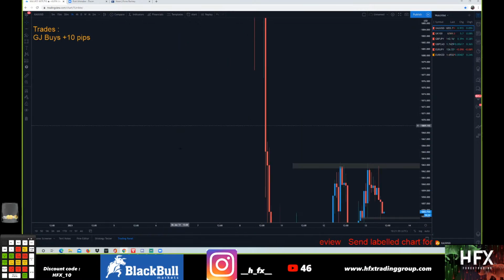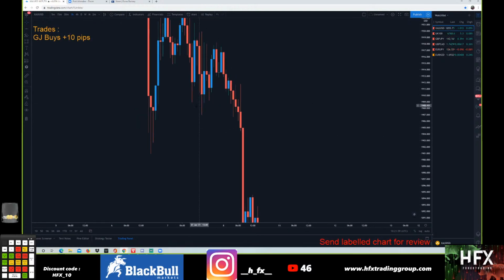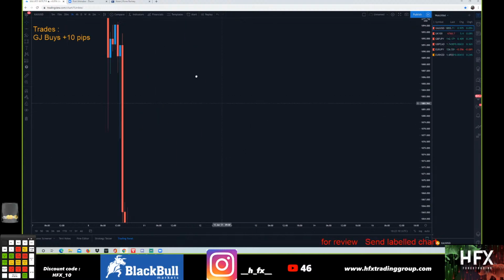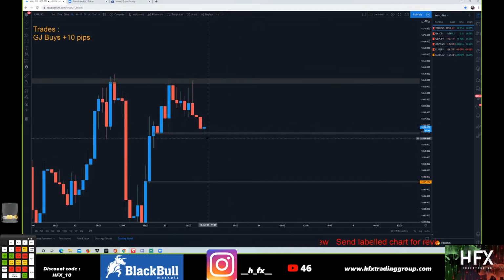I can't remember where it was. Oh yeah, that was it. It was somewhere over here. So many times gold tried to break support on the smaller time frames, but it was the 1 hour candle that broke and closed below. So in this particular example, if the 1 hour candle can break and close below, there's a very high chance at that point gold would continue moving down and then eventually fill the wick.